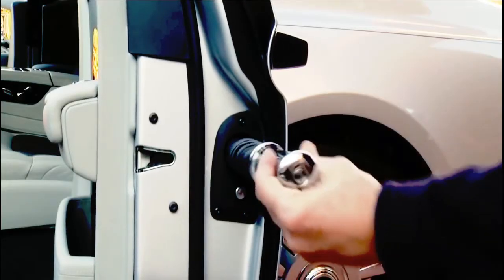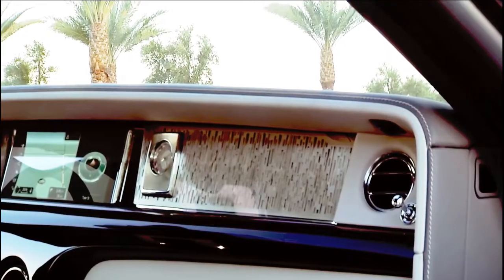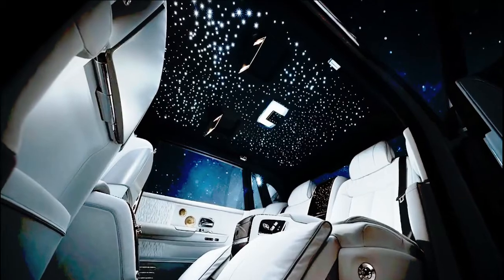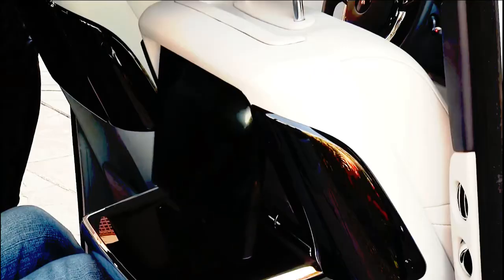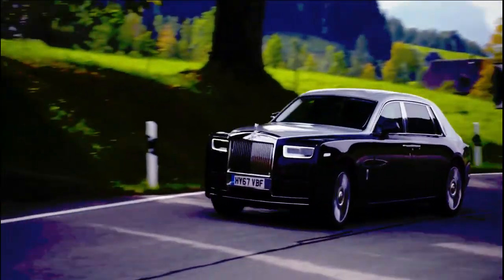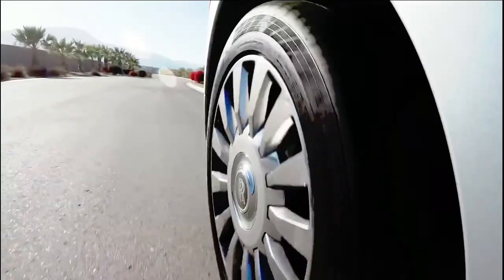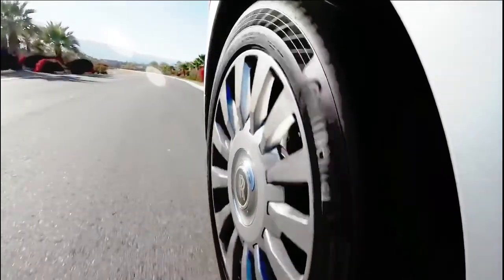Dripping with tech inside and out, the latest Phantom is the smartest yet and makes every moment with the car an absolute pleasure. In the back seats, you have reclining leather seats, touchscreen displays, and the famous celestial lit roof. The ride is even more silent than ever before, thanks to upgraded sound deadening in the side panels and the development of special foam core tires.